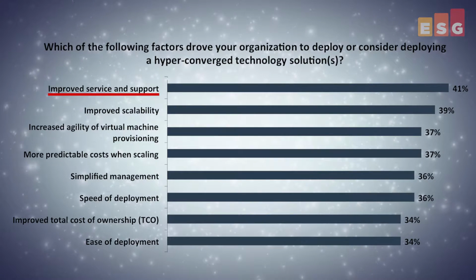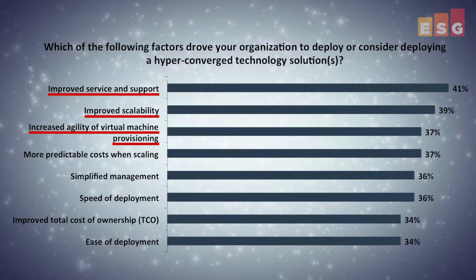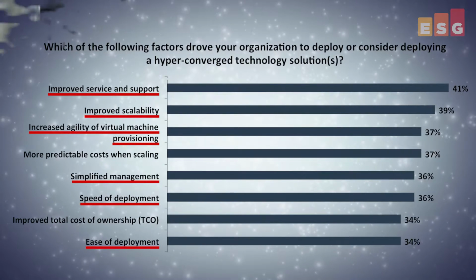From improved service and support, improved scalability, and increased agility of VM provisioning, to simplified management and speed and ease of deployment, organizations are rapidly adopting hyperconverged technologies, whether it be to house key business applications or to leverage a lower cost of entry for just getting started with virtualization. ESG Lab looked to validate the VxRail's ability to deliver on these core factors with a key focus on ease of deployment, scalability, performance, and high availability.